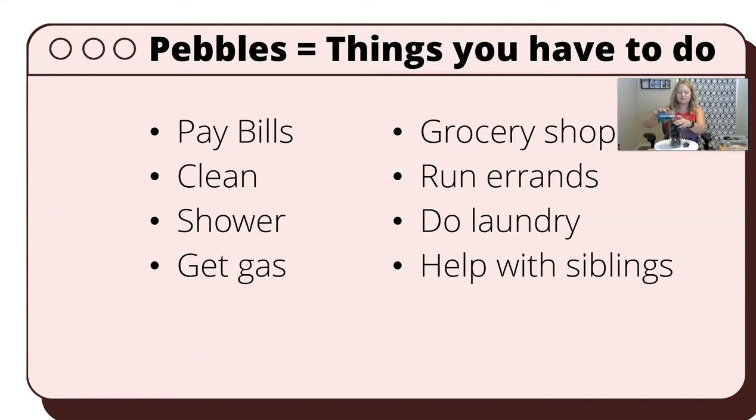You need to get gas if you drive so that you can get around, or maybe you need to get your bus pass or whatever it might be. You need to get yourself some food at the grocery store, or coming to SRJC to one of the food distributions, or going out to eat. But eating is something that you need to take care of. You need to run errands, so get those things taken care of, those busy things, okay? You need to do laundry. You need to help with siblings or help with kids or grandparents or whatever it might be, okay?